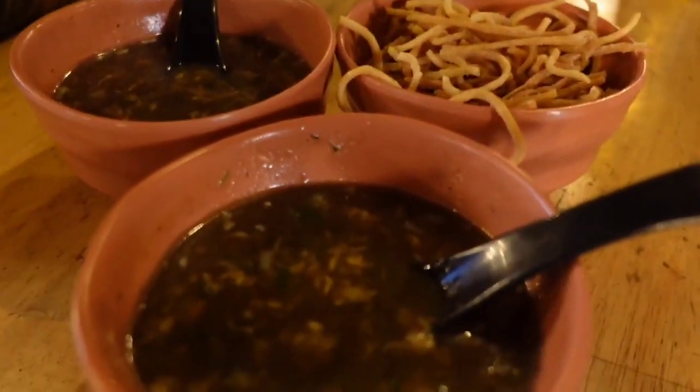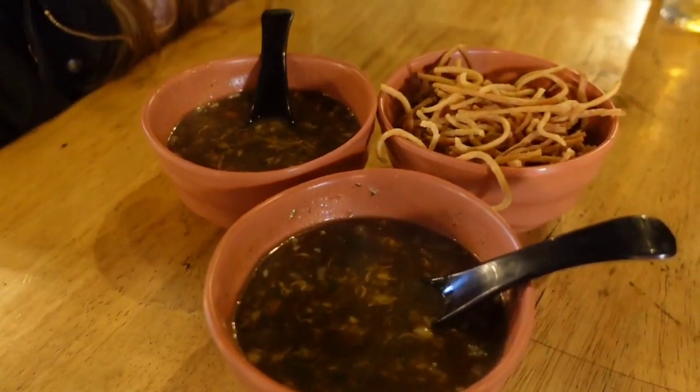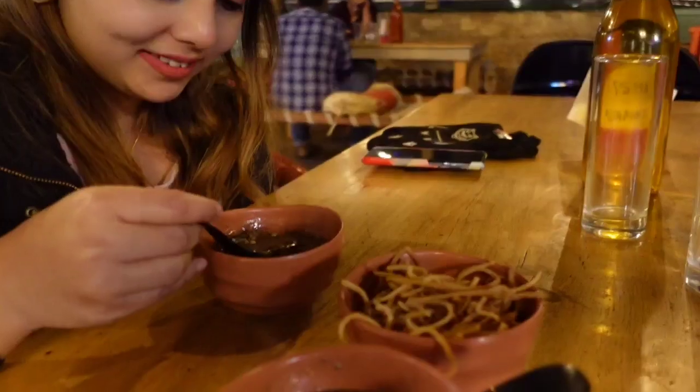So guys, we have ordered our first starter dish, starting with traditional manchow soup. And I'm excited to drink because it's very cold. Guys, it's super cold, super cold.